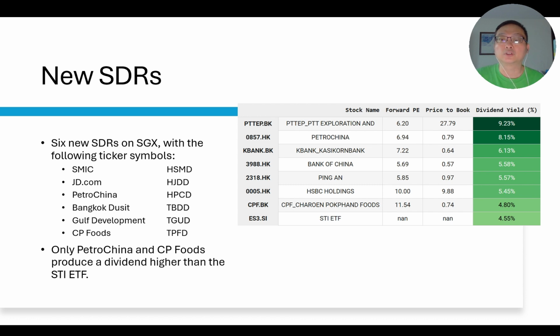All right. So the first thing I do, since I love dividends so much, is I would key in their original Yahoo Finance ticker symbols into a program I wrote in Python, and it will generate for me an estimate of the current yield of the company. And immediately, if you look at only the counters that give a higher yield than the STI ETF, you find that PetrolChina and CP Foods make the cut. All right, so these are the 2 companies that we will be looking at.